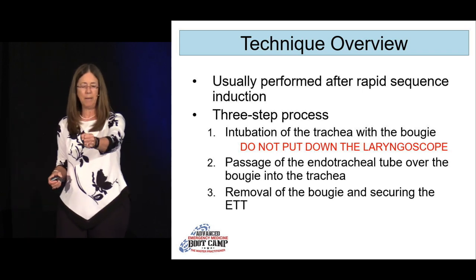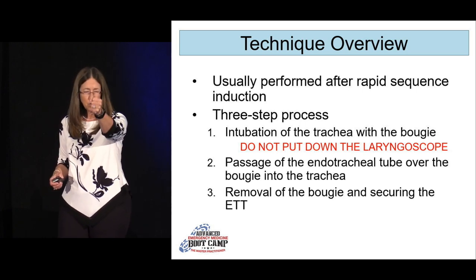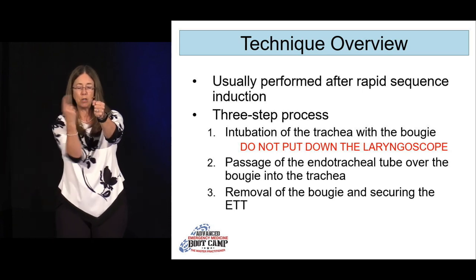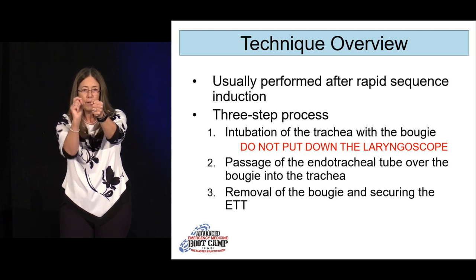The steps to using this thing, you're going to do your usual laryngoscopy. So you're going to put it in the middle. You're going to aim it a little to the foot. You're going to lift, and then you're going to look, right? You already know that. You're going to get the best view you can, and then you're going to take your bougie, and you're going to slide this tip of it, I'll show you a picture in a sec, up beyond the epiglottis and up into the airway. And you're going to feel for bumps.